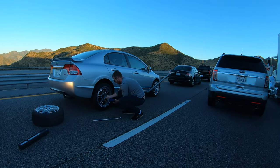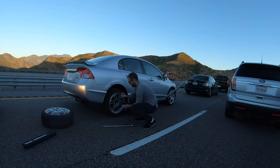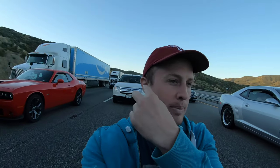All right, we're out here on I-5 doing a tire change in the middle of the freeway. There's Jake. I got my camping chair right here, and the Corvette is back over there. And we didn't come together, but we ended up stopping in a pretty close spot.